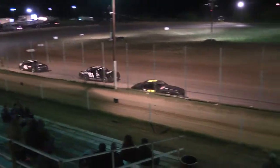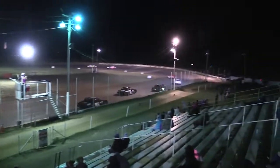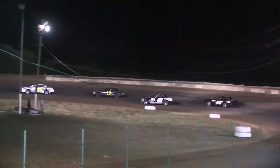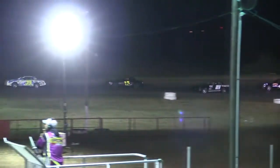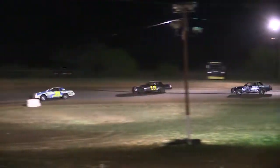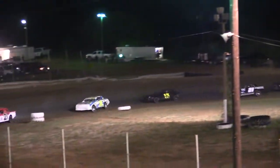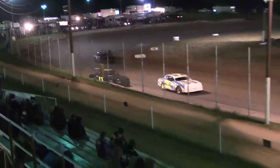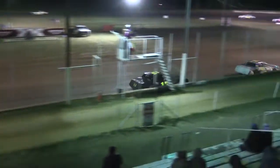Sprouse still the leader as we go back into turn number 1. Terry Dumas in second spot. Then it's Danny Brown and Dylan Moss, your top 4. Melissa Bailey one spot out, still on the outside looking in, trying to run down the 33D as we come into turn number 3. Seven down and 5 to go.